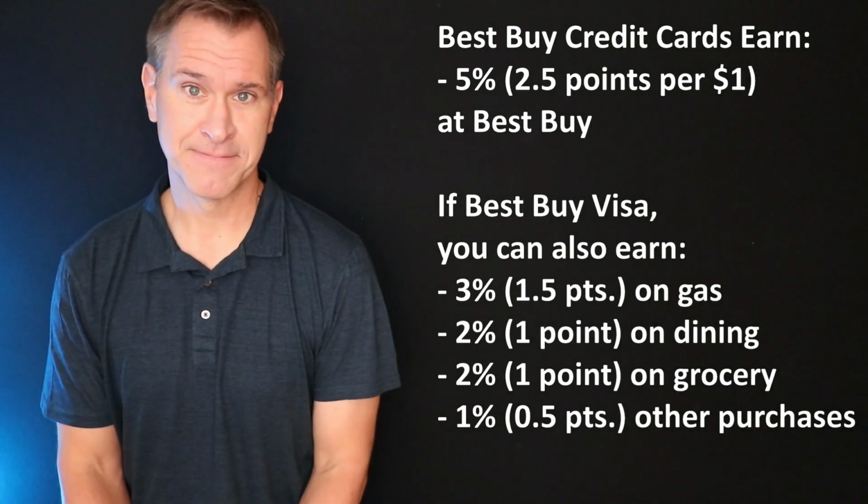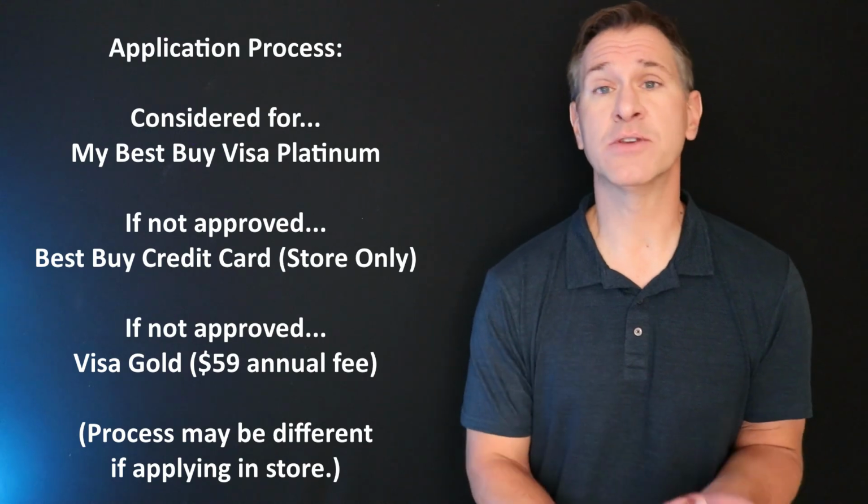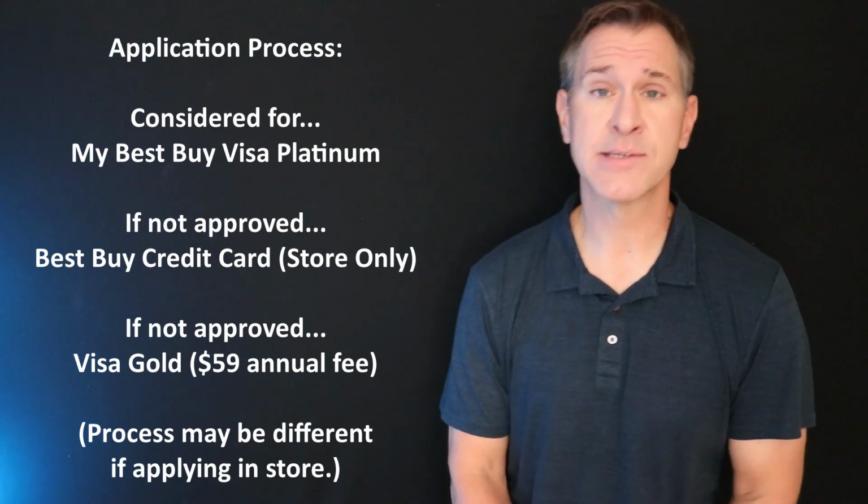Hopefully that makes sense. Now, like I said, there are actually 3 Best Buy credit cards, and when you apply, you are going to be considered for them in a certain order based on your credit history, your credit score. What's going to happen is you apply, and they are first going to consider you for the My Best Buy Visa Platinum card that has no annual fee. You can use it at Best Buy. You can also use it anywhere else that Visa credit cards are accepted.